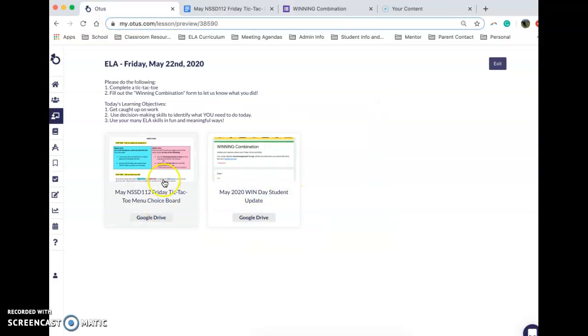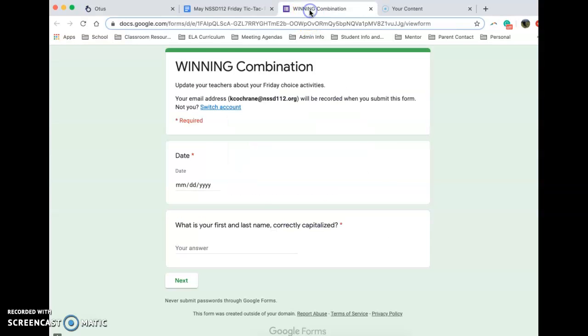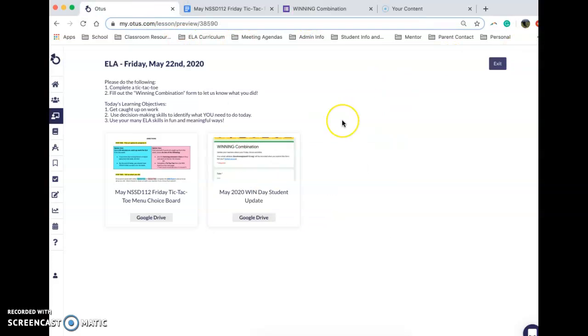Once that is done, remember this is the form in another, you can access it through this tile as well. So it takes you to the exact same spot here. Just please make sure you mark them as complete as well. And that is it. So if you have any questions, please email and let us know.